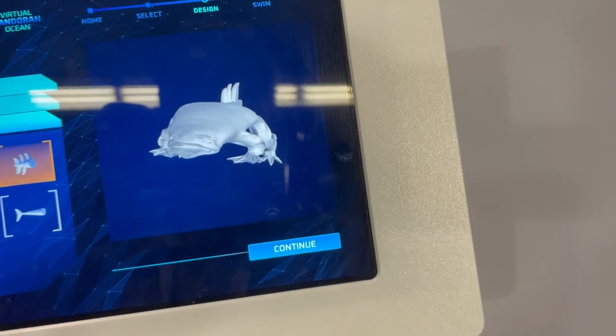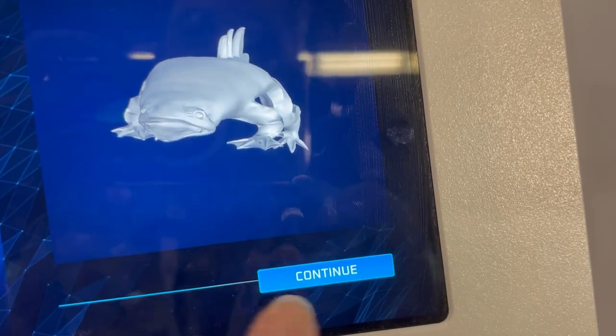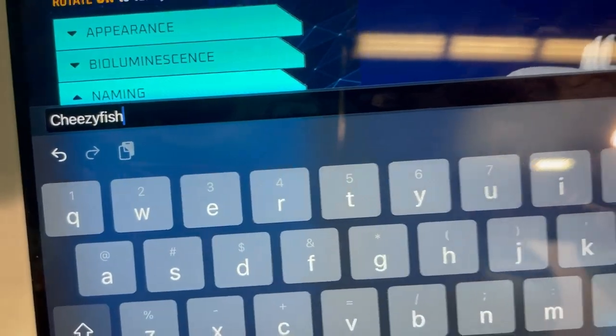So this year for Disney Volunteers, which is the thing that I'm at now, you make a sea creature for the ocean, and it shows up live there. And then Disney donates $5 to the Nature Conservancy. So this is cool. Ooh, I like that. My guy's funny looking. I have named it Cheesy Fish.